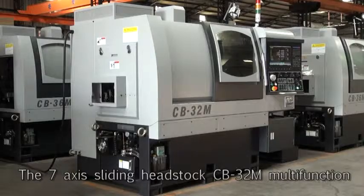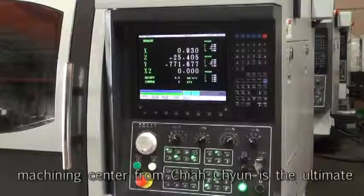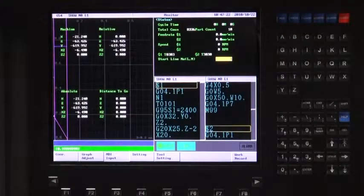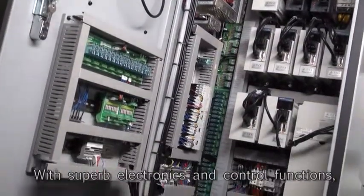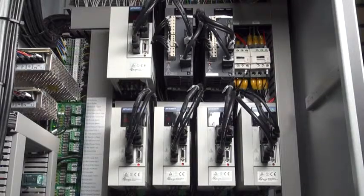The 7-axis sliding headstock CB32M multi-function machining center from Chartune is the ultimate in high-volume complex parts machining. With superb electronics and control functions, this is a powerful, versatile machining platform.